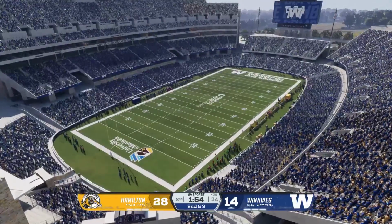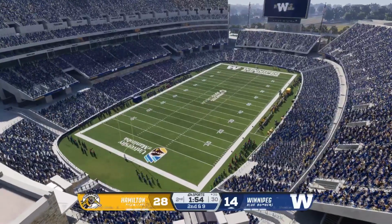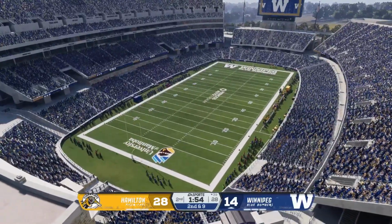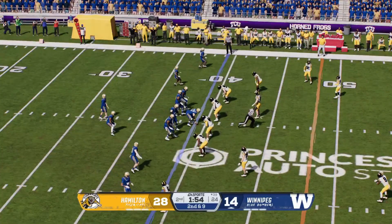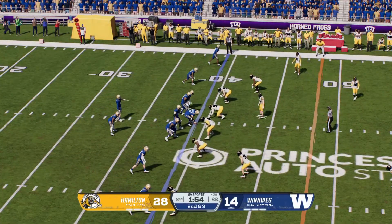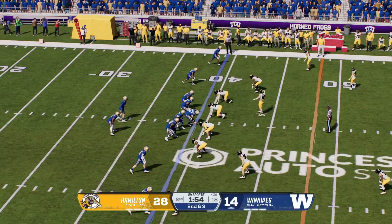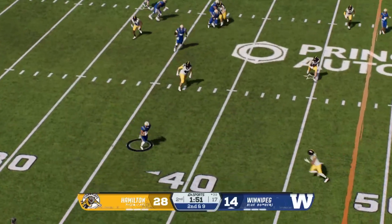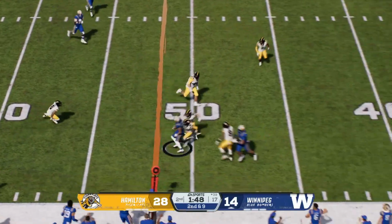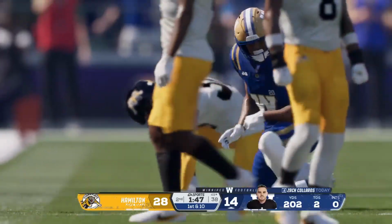No gain on the play. Second down. Backed up now. Here's second and long. Looking to fire. Swings it out to the flat. He stopped at the 49 after gaining 10.